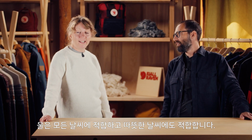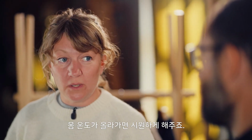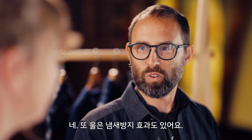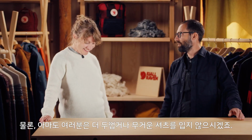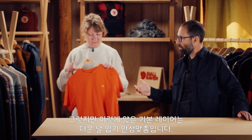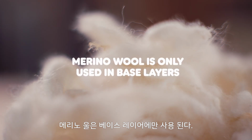Wool is perfect for all kinds of climate, and also for warm climate. It is thermoregulating, so it's kind of cooling you when you're warm. Yeah, and I'd also say the anti-odor effect, it's not a super good habitat for bacteria to grow. So in activities and seasons where you sweat a lot, I think wool is a really good material. Of course, maybe you will not use a thicker or heavy shirt, but a thin base layer like this one is perfect to use when it's warmer outside.